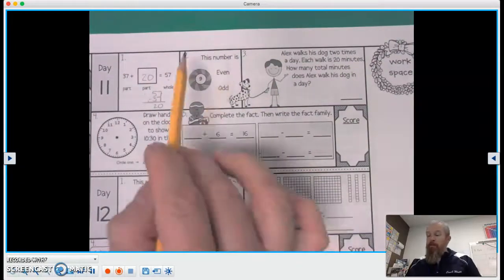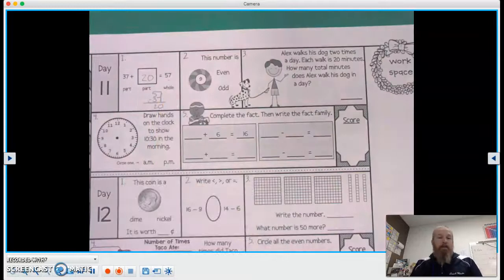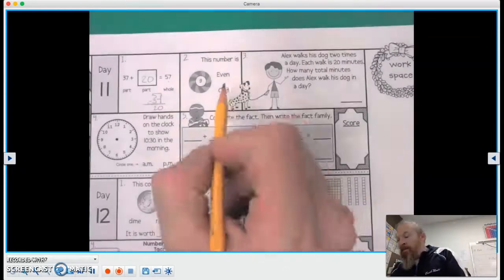Okay, this number is 9. Even or odd? Can it be split evenly in two piles? No, therefore it is odd.